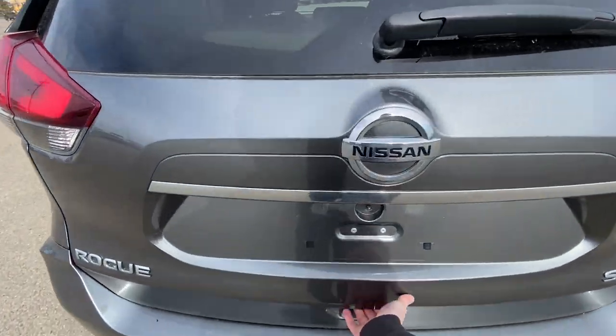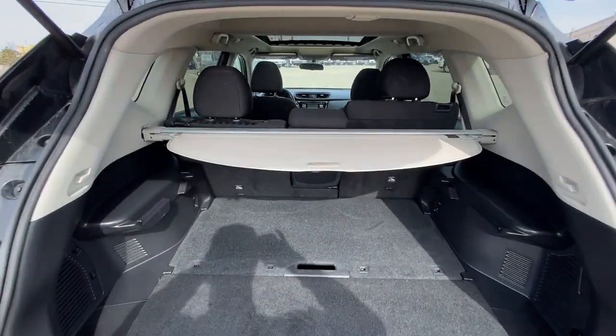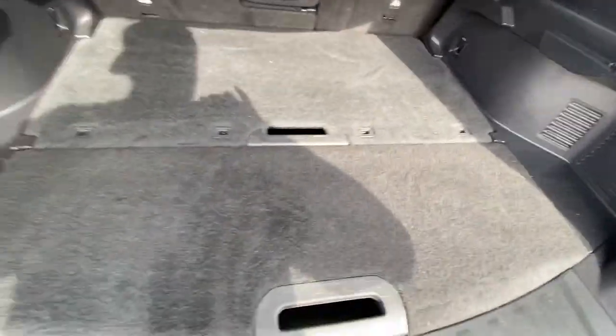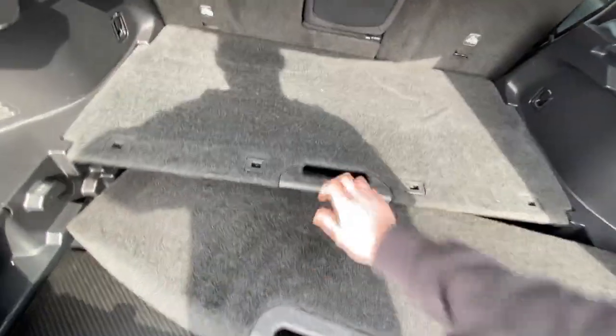We can unlock our liftgate here to show our rear with a sliding cover, as well as 60-40 split rear seats, which fold down for more storage if needed. Take a quick look at the storage in the back here in two compartments. Very spacious rear.